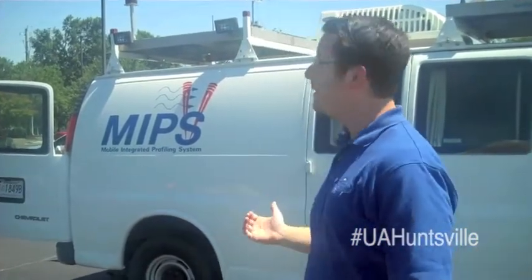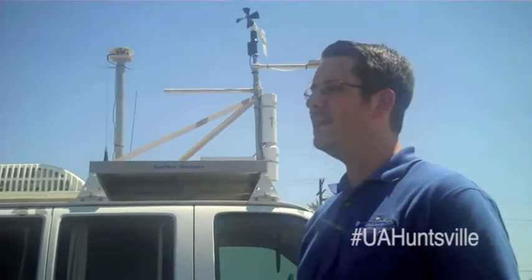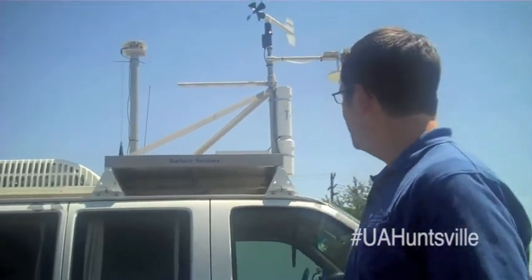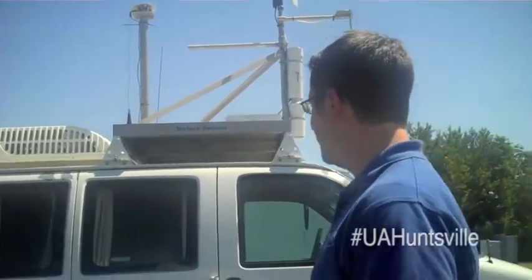This van here actually is what used to pull the big trailer we just saw, but now we use it for our mobile sounding team. Whenever we deploy all of our instruments out for severe weather or boundary layer studies, we typically will release a balloon sounding, and this is the van that houses all of our balloons, our instruments, and also the helium tanks. On top of the van here, we have the standard array of meteorological surface measurements. We get temperature, wind speed, wind direction, pressure, dew point, all of that stuff that you typically get at a METAR ASOS site, for example.